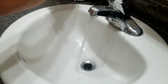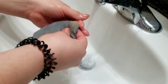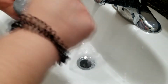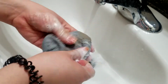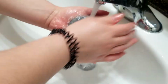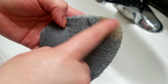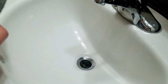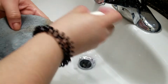Just putting it on there, putting a little bit of soap. Okay, so I'm actually struggling to get this whole thing off. I don't know if it's the soap or what, but it just doesn't want to come off. Like, you guys saw me scrubbing quite hard. Let's try a bar of soap. See if that works a little bit better, because it's just not working.